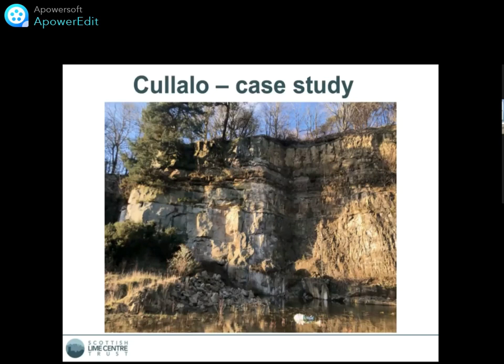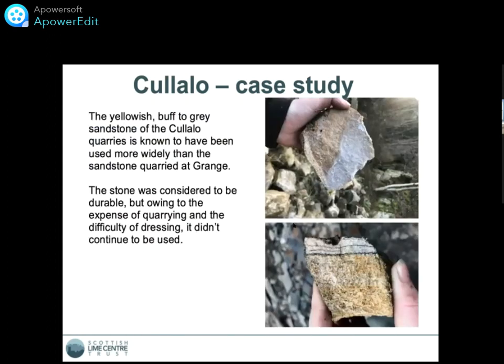Kalalo Quarry, this is a picture of one of the faces here, and you can see that there is a lot of variation in the sizes of the beds here. And that's to do with the geology itself and how it was laid down. But you can see just from these hand specimens that I picked up how incredibly variable it can be over such a small space. So if you look at the sandstone on the top there, you've got this big orange line going through, and that is to do with the iron staining, and that's probably because this bit has been exposed for a while.